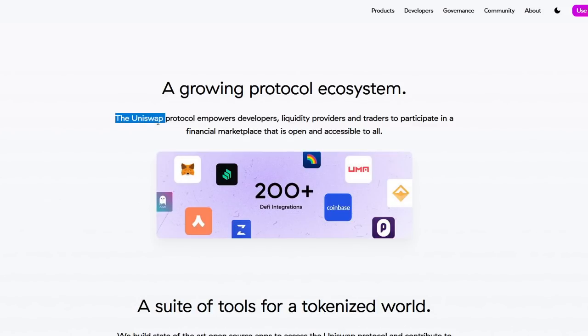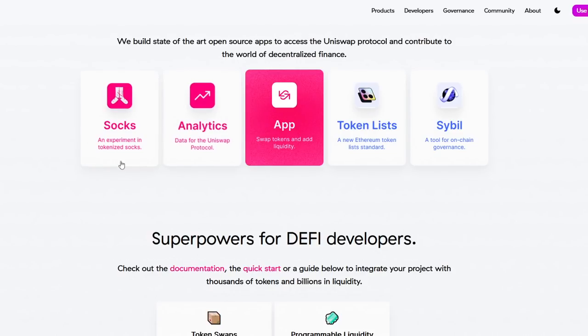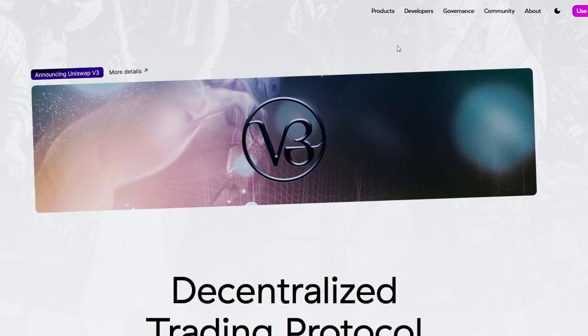They talk more about how the Uniswap protocol empowers developers, liquidity providers, and traders to participate in a financial marketplace that is open and accessible to all, a suite of tools for a tokenized world. I won't go too much into detail, but they also have an experiment in tokenized socks, analytics, the app, token list, and Sybil. The main use for Uniswap is obviously the token swap, and you'll learn more about how this is more decentralized than most exchanges on the site if you want to take a look. Definitely do your research, guys. I am not a financial advisor. I'll never be giving you that financial advice, so do your own research.